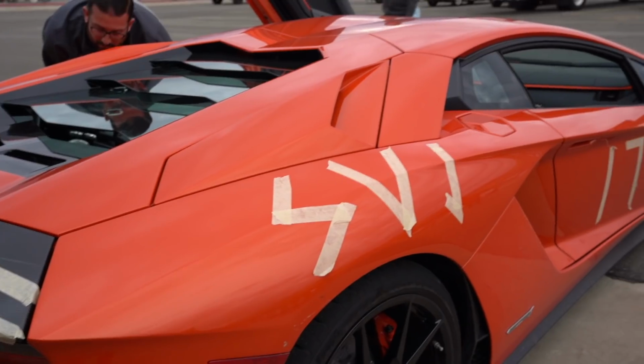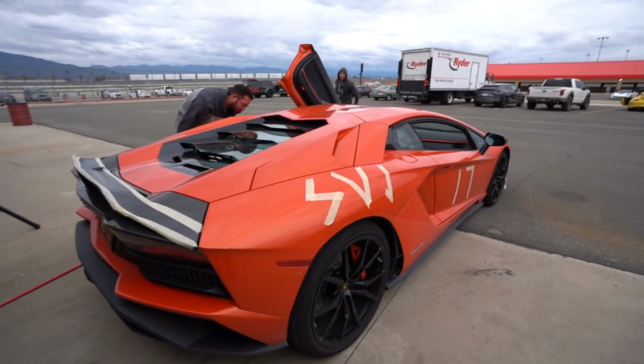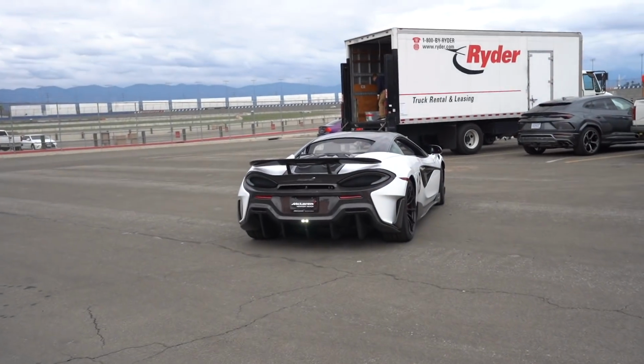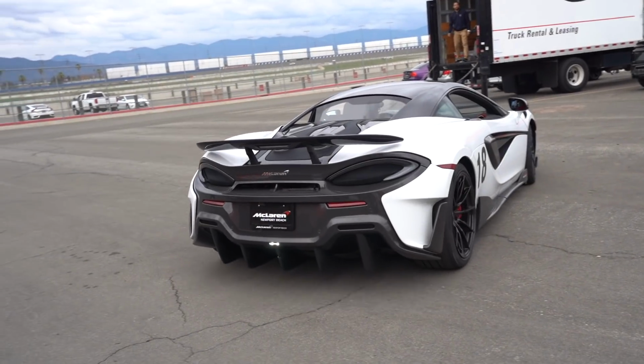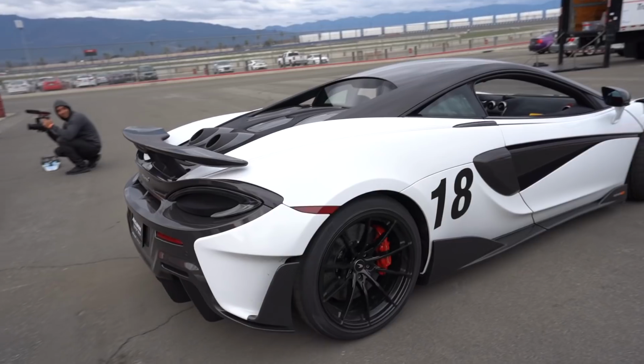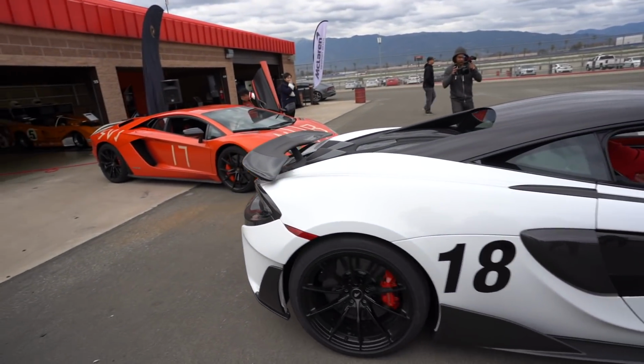Kind of quiet. This is a first for everything in LA. First SVJ. Kind of. Love the 600 LT in white prior to even seeing it, but it looks cool. Yeah, you could totally hear the turbos on the top exhaust there.